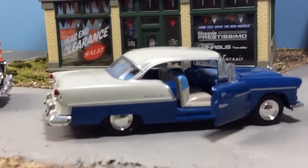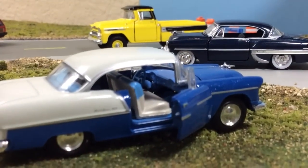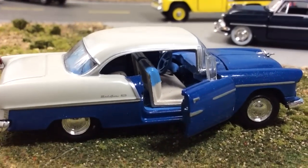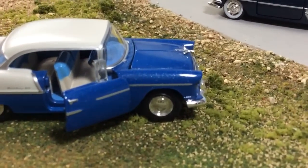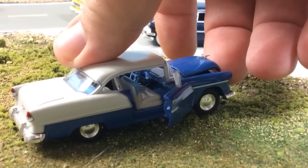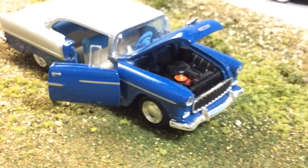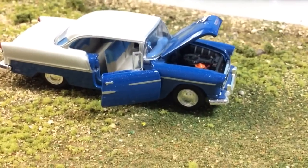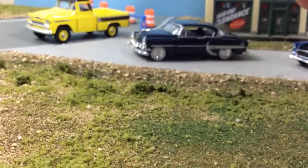And these cars do have very nice, highly detailed interiors. Big bench seat, big old 1955 steering wheel. They even go to the trouble to put the hood ornaments on the cars, which you have to be careful with when opening the hood. It's hard not to open the hood using this, but you want to be careful because that is liable to just break off. Nicely detailed engines, although I don't think they are the nicest engines in the scale. I still give that to the Greenlight American Muscle, and I would even put Auto World ahead of M2 when it comes to engine detail.